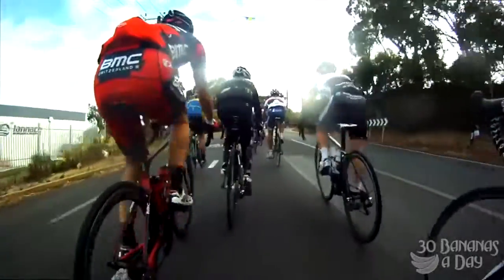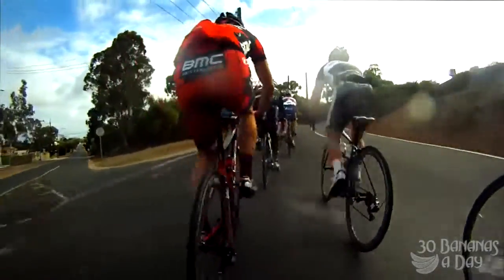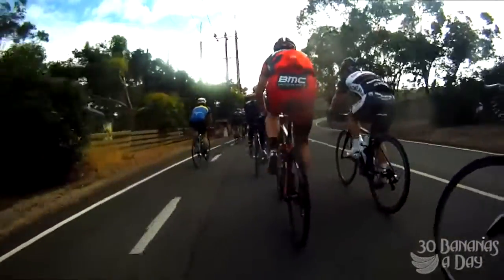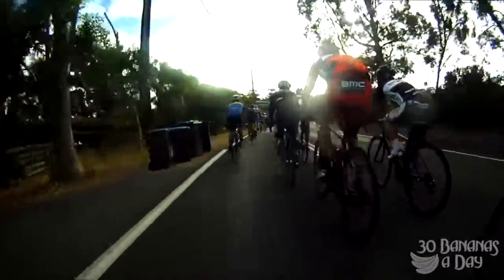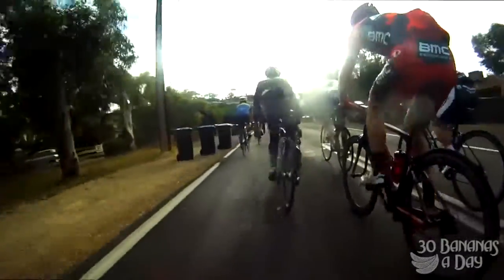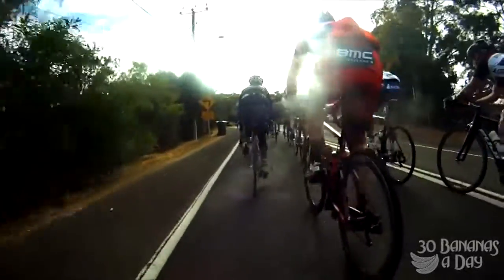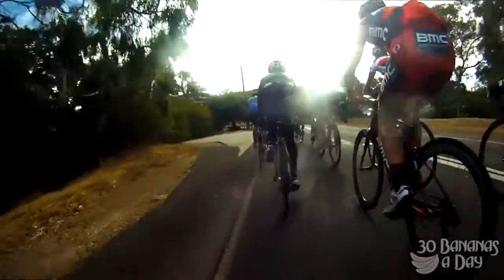You can see that most of us are wearing minimal clothing. And look at the BMC rider, the cadence is always good. If in doubt about cadence, look to the pros. When the pros are going full gas, that's a good sign of cadence. It's very smooth pedaling action. So I'm sitting here at the back of the bunch, and I'm just going to go around anyone who gets popped off the back. No judgment, no judgment.